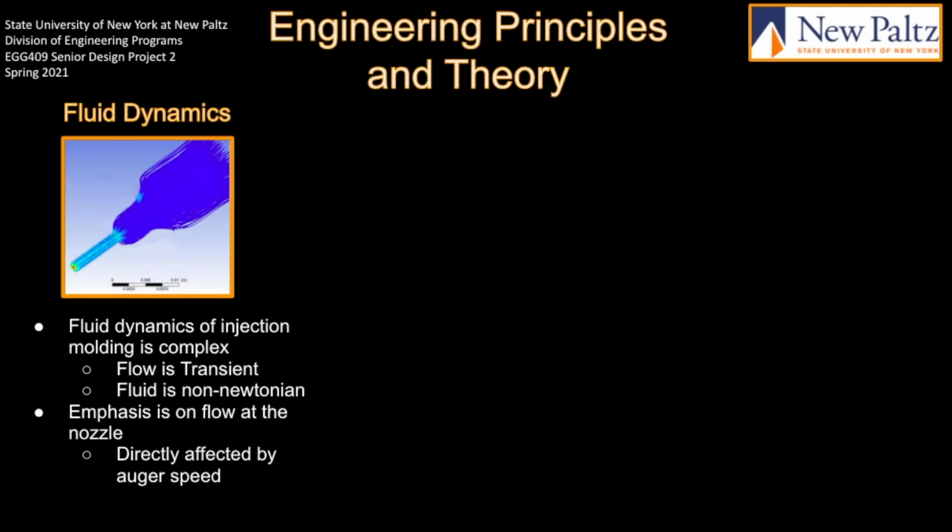Above all, a consistent dimensional accuracy for the extruded filament has been top priority, since those measurements have no room to budge. Fluid dynamics and flow simulation of the injection molding process is quite complex considering the flow is transient with a moving boundary and the fluid is non-Newtonian. For simplicity, the focus is on the behavior at the nozzle.